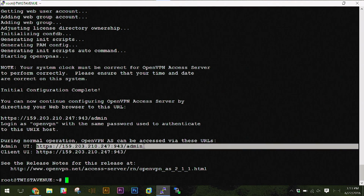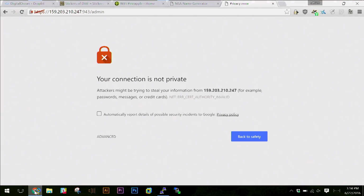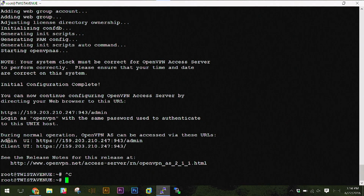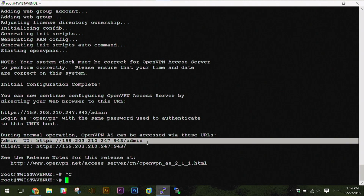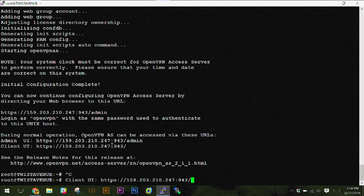I'm just going to go ahead and, sorry, I'm doing this in Windows for some god-awful reason. But there we go. And of course, it's saying, hey, here's the admin UI, and then here's the client UI. It's just the IP address of your OpenVPN, whatever your virtual private server is, and then :943 for the port number and /admin if you're doing the admin interface.